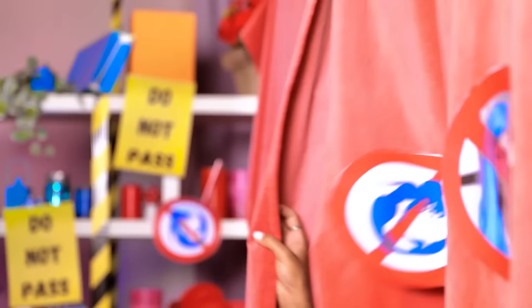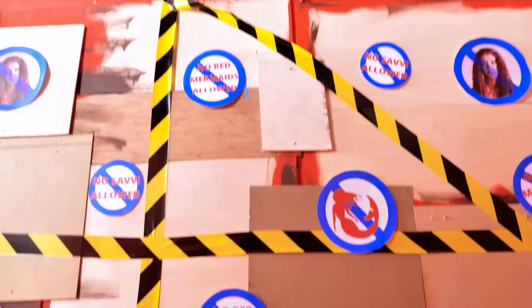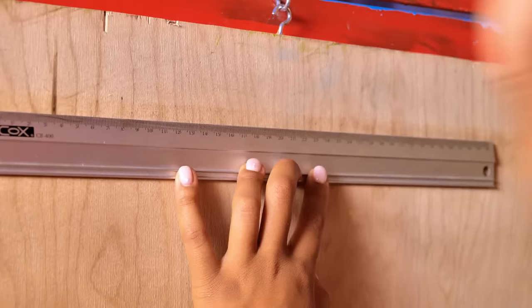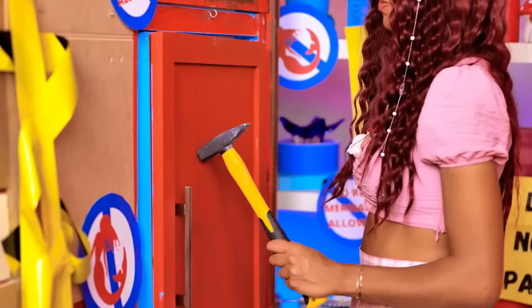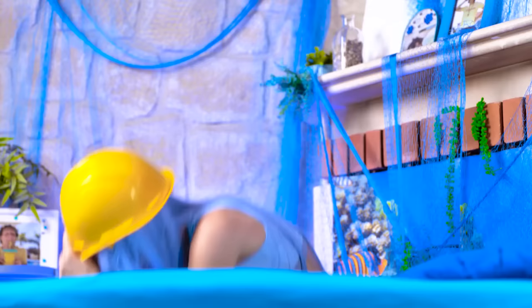What is she doing? What is this? What? This is war! Look who's not allowed in my room. Is she allowed to do that? I will fix it. Let's find out what she's doing there. She wants a better room, but I won't let her. She's good! So many stuff! Where did she get them? Get out of my room!